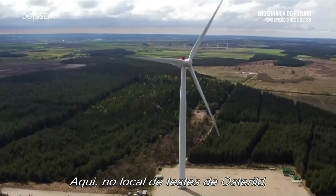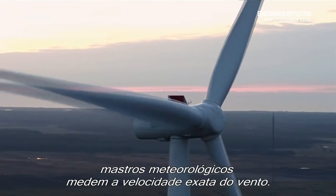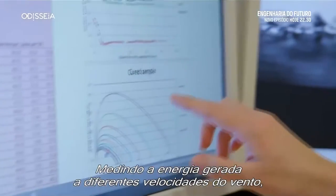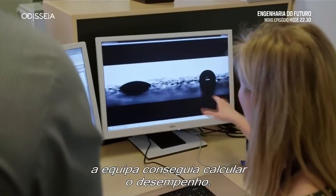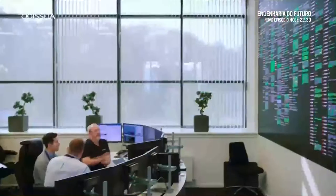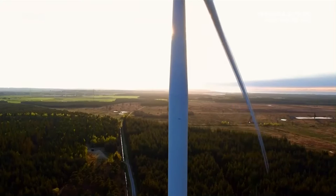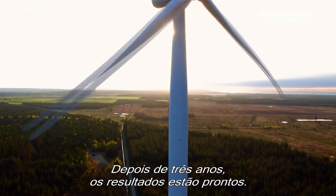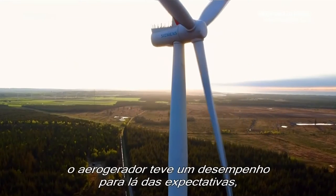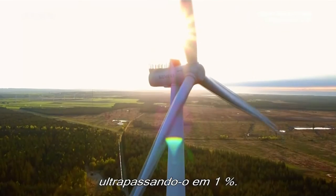Here at the Oosterwolde test site, meteorological masts measured the exact speed of the wind. So, by measuring the power generated at different wind speeds, the team could calculate the performance and fine-tune the turbine. After 3 years, the results are ready. And to Jappe's delight, the turbine has performed beyond expectations by 1%.